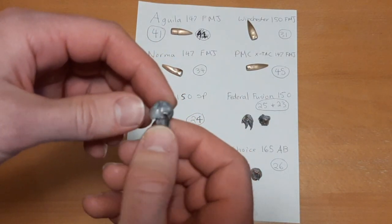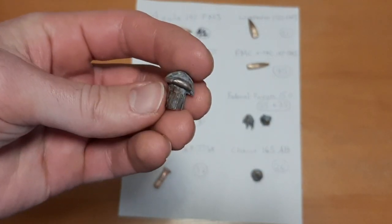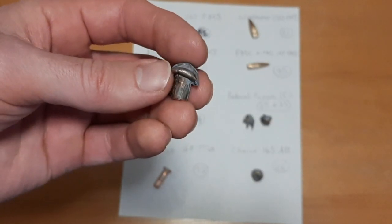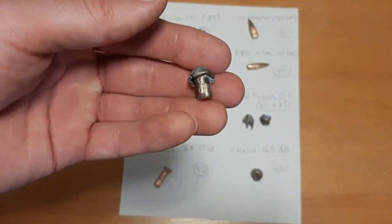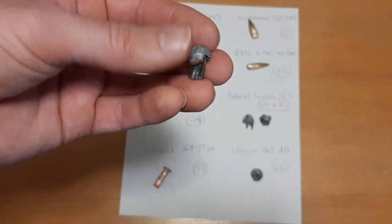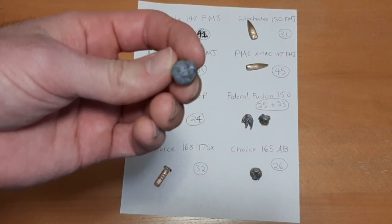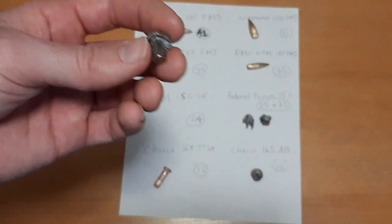I thought that the core and the jacket would separate, which usually happens when you have a non-bonded soft point jacketed bullet, but somehow the core and the jacket stayed together. As you can see, perfect mushroom. That's just beautiful. Look at that, guys. Absolutely beautiful mushroom here. This is exactly what you want to see. This would drop a deer very quickly because of the expansion. Look at that expansion, guys. Very impressive. Everything held together. The base looks good. This is really good.